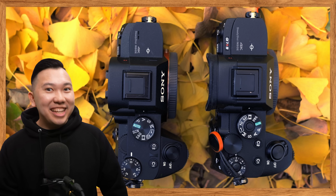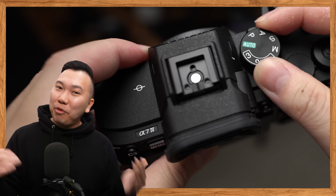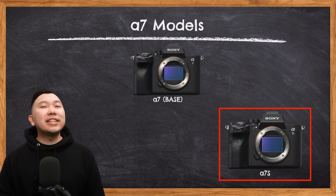And between the A7R3 and the 33 megapixel A7 IV, I go with the A7 IV just because the user experience and user interface are a lot better. Jeez, that was a lot of 3s and A7s and 4s right there, am I right? Moving on to the next letter.